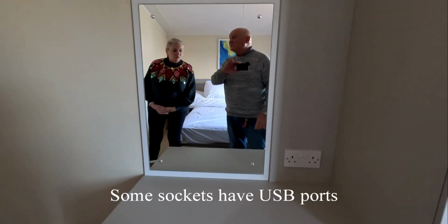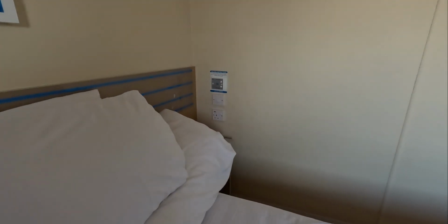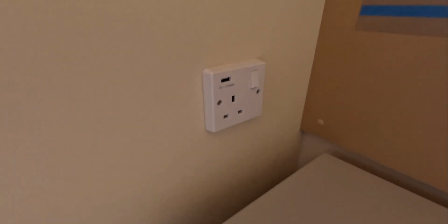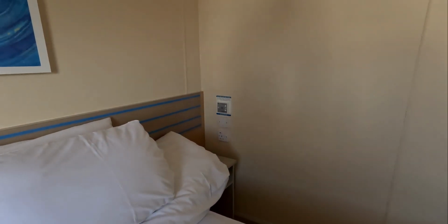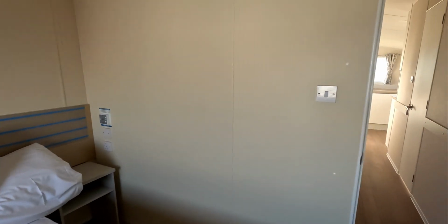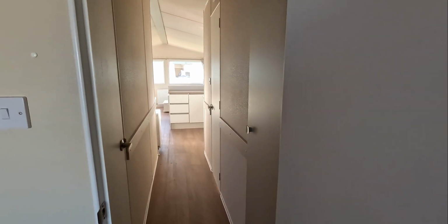Couple of sockets there, which is quite good. And you got a socket by one side of the bed. Oh no, you got a socket both sides of the bed. Right. And you've also got central heating control there by the side of the bed, so if it gets too hot in the night you don't have to get out to change it.